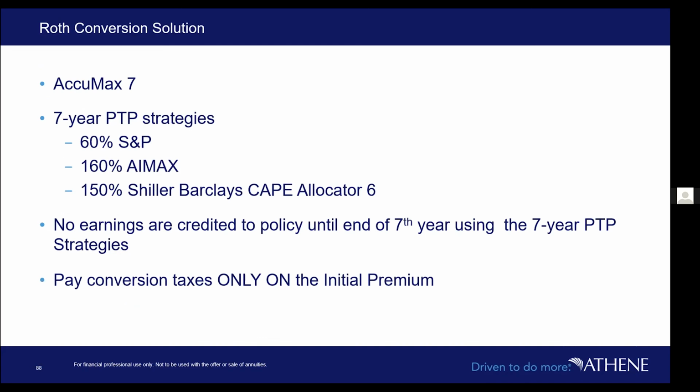So here's our solution. It's the AccuMax 7 using our 7-year point-to-point strategies. No earnings are going to be credited on the policy until the end of the 7th year using the 7-year point-to-points. So what that means is we're going to be able to convert these funds while only converting on the initial premium. We're not going to have to convert any initial gains at that time.